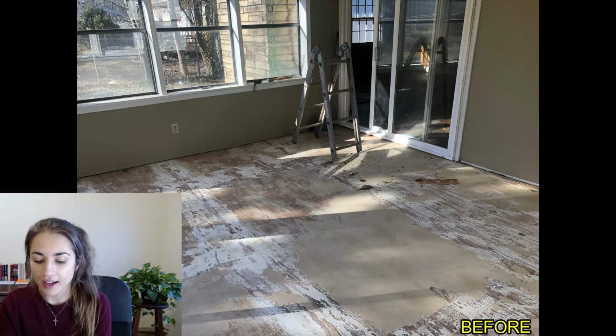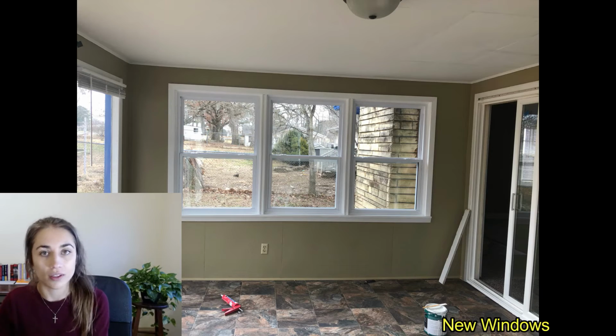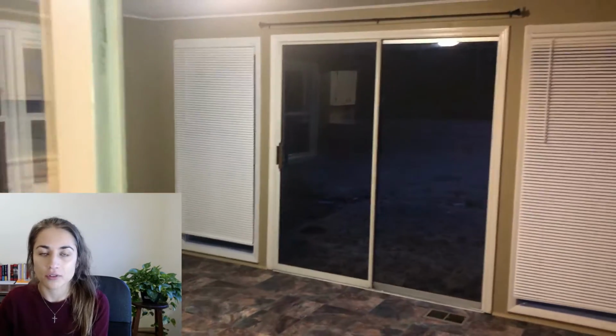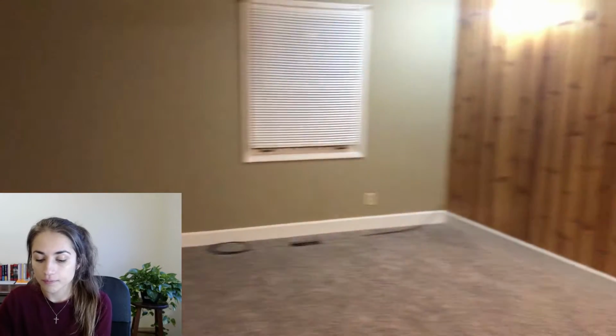And I know that the vinyl sheet in that sunroom doesn't translate well on the video, but it actually does look a lot better in person than it does on the video. It's like a slate tile looking vinyl sheet, and it looks really nice. Several of the people that came to view the house were like, "Oh, I really like this flooring." I know in the video it doesn't look good at all, but it does look better in person.